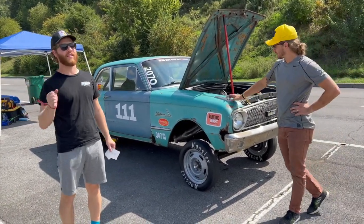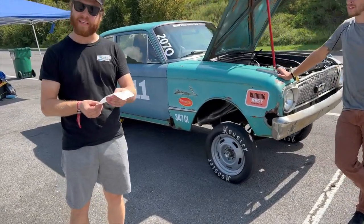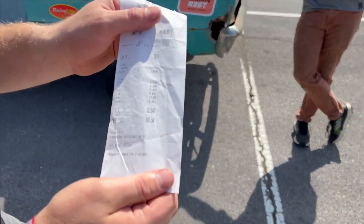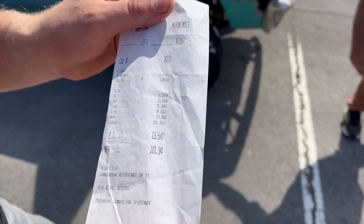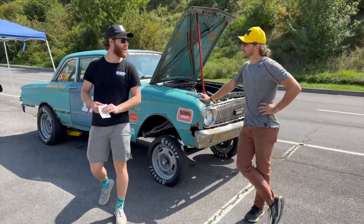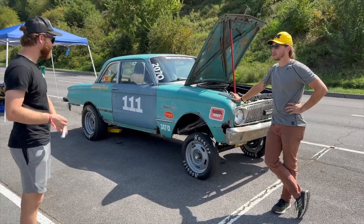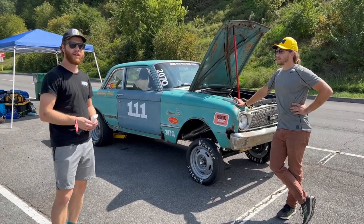I had to granny shift into third gear because third gear is acting a little funny. But we ran 13.50s. So that's at 101.98, so almost 102. That's almost 2.5 seconds faster than our original pass. Yeah. And it's got more. Yeah, I think if I clean up that third gear shift.